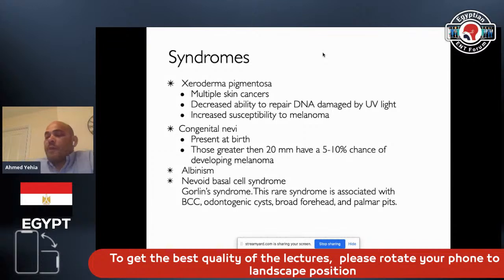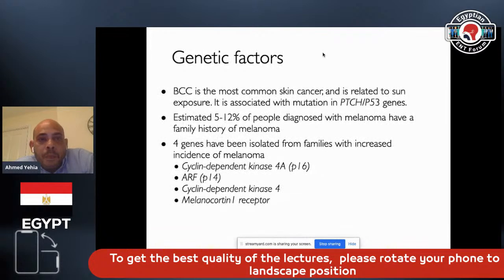There are some syndromes associated with skin cancer. The most common is xeroderma pigmentosum, congenital nevi, albinism, nevoid basal cell carcinoma, what we call Gorlin syndrome, which is mainly associated with multiple BCCs. There are some genetic factors associated with skin cancer. Basal cell carcinoma is associated with a mutation in the PTCH and P53 genes.